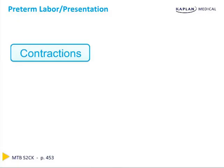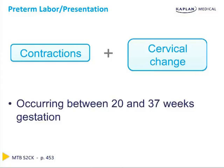So the presentation of preterm labor is pretty straightforward. Contractions plus cervical change between 20 and 37 weeks gestation is preterm labor. Now it's important that you have both contractions and cervical change. The diagnosis for contractions alone is preterm contractions, whereas the diagnosis of cervical change alone is cervical incompetence.